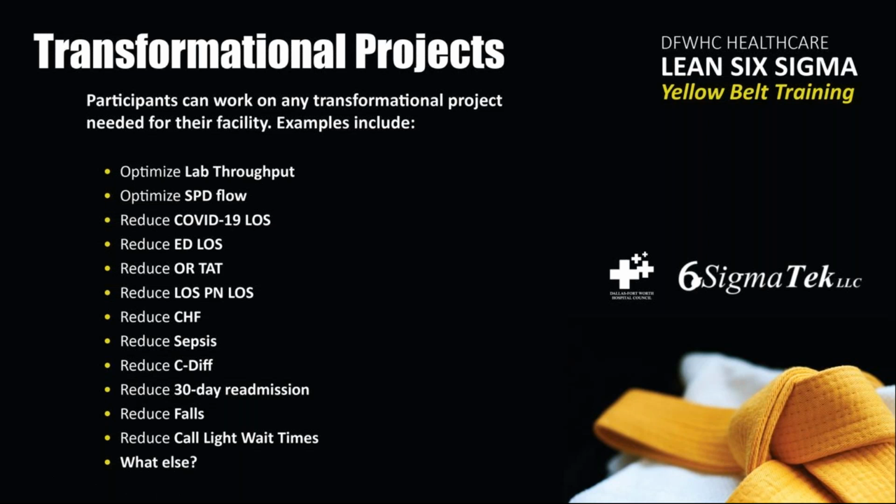The beautiful thing about 6SigmaTek, I have a healthcare group. I'm not clinical, but I can Gemba, right? But I have people on my team that are clinical. And I have a physician on my team and a quality director on my team that actually just implemented COVID processes end to end. Okay, so we have that. We have RNs, we have physicians, we have clinical people on the team that can understand what you need.